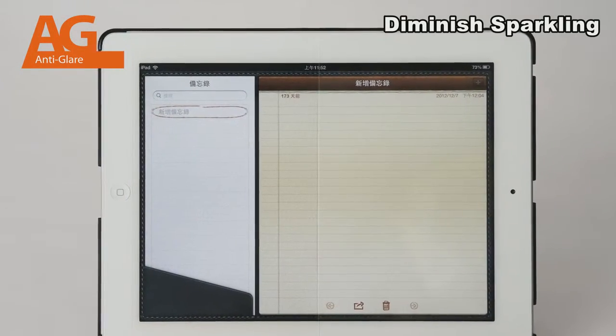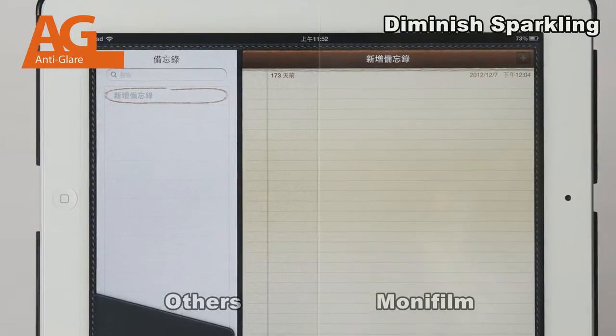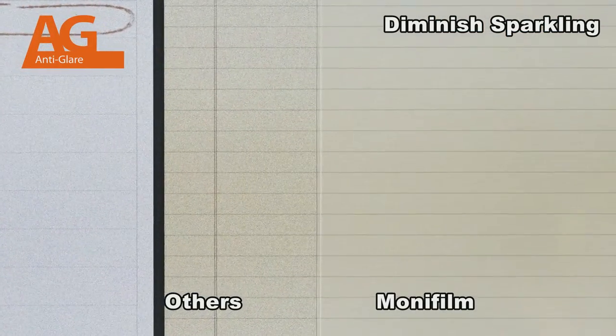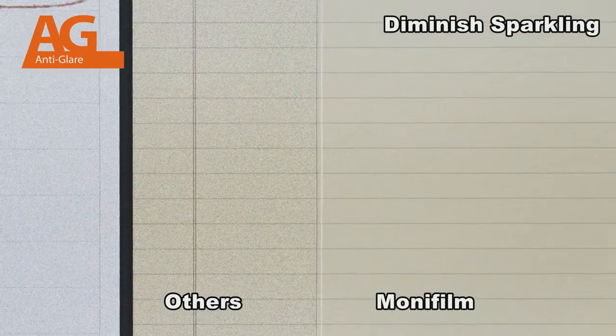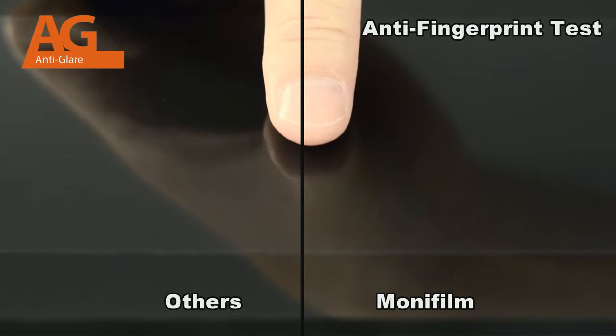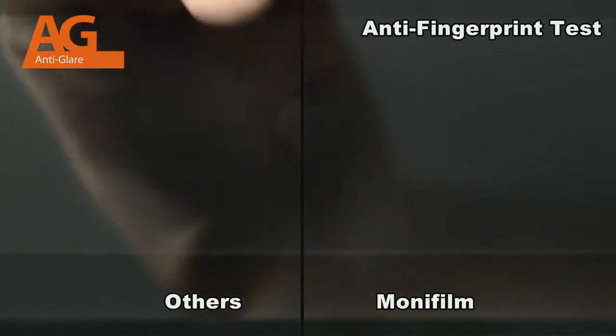Most mass-market screen protector films have serious buckling, especially on high-definition displays. As you can see, Monifilm's AG has much less buckling. Monifilm's AG minimizes fingerprints and keeps your screen clean.